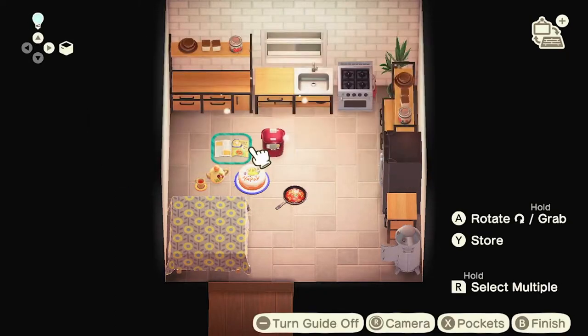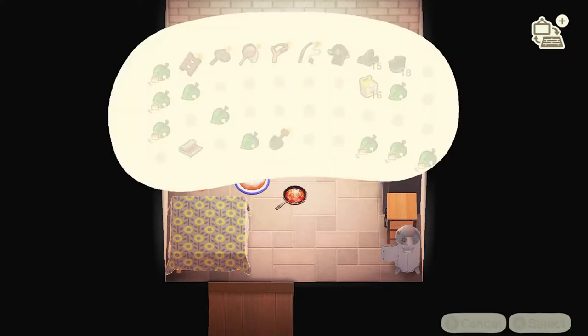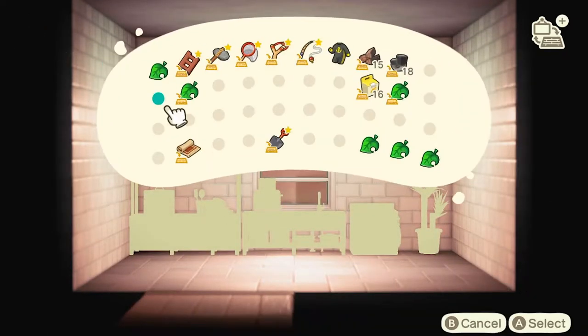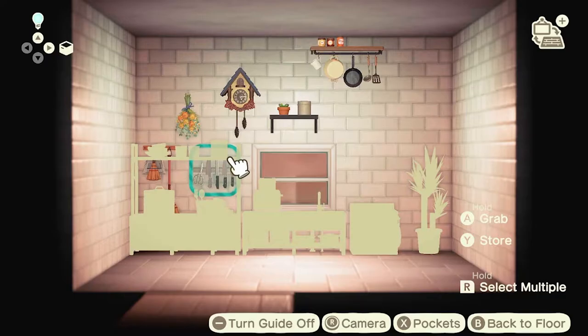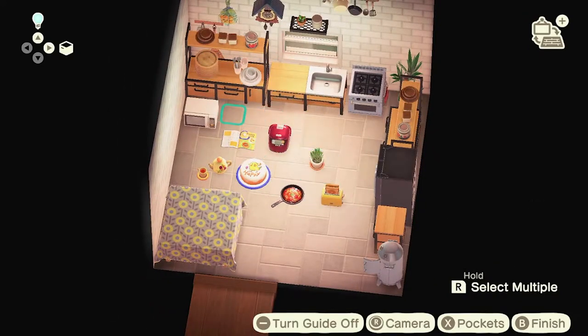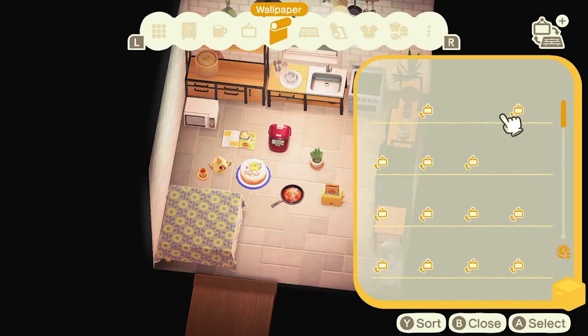Originally, I was thinking of putting the table next to the window because it'd be nice to have light onto it, but I decided against it. I think the thing I struggle most with decorating inside the houses in Animal Crossing is stuff on the walls, because stuff on the walls makes so much difference. And sometimes I just can't find the right thing, and other people can just find such beautifully placed items, and it just makes it so much better.